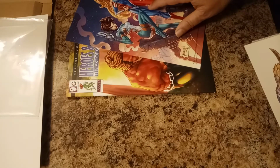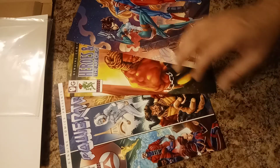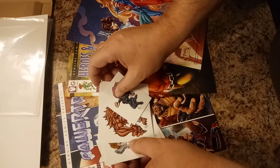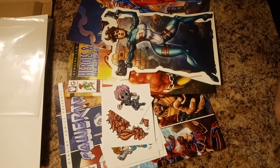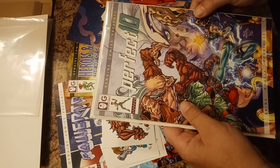So we've got that. We have Power Trip. We have all the stickers. The standee. And then lastly, we've got book 1 and book 2. I'm not going to take them out right now.